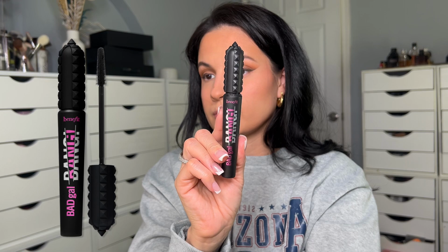This mascara has been so good to me. I love the way it makes my lashes longer and it just separates them and they look so beautiful. So for my lips, I'm using the MILANI Color Statement Lip Liner in Spice.